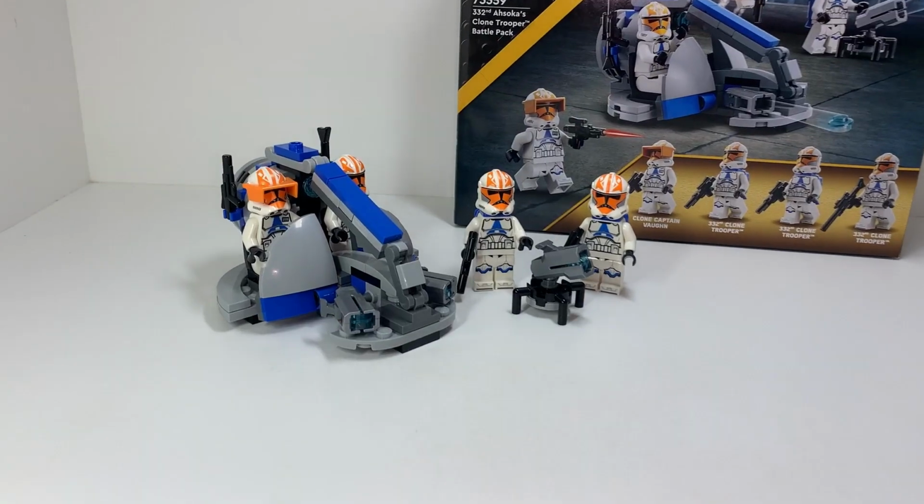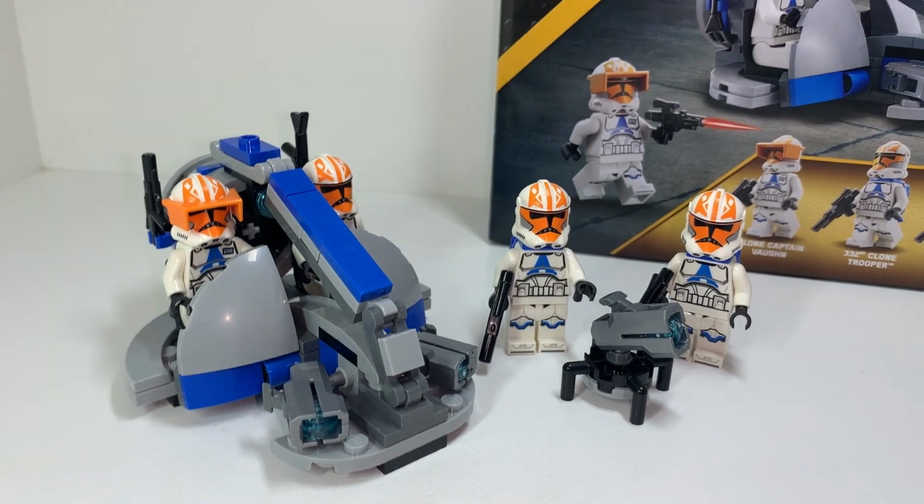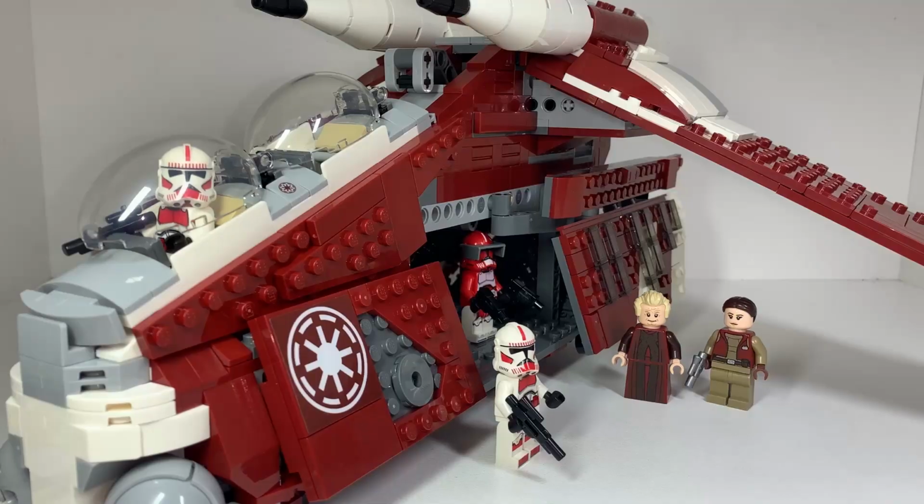The battle packs on market right now don't seem to match these guys, so I think we can all expect to see that these shock troopers will be released later on, maybe in an advent calendar or a battle pack later down the line, and that'll help to kind of bulk this thing out a little bit.